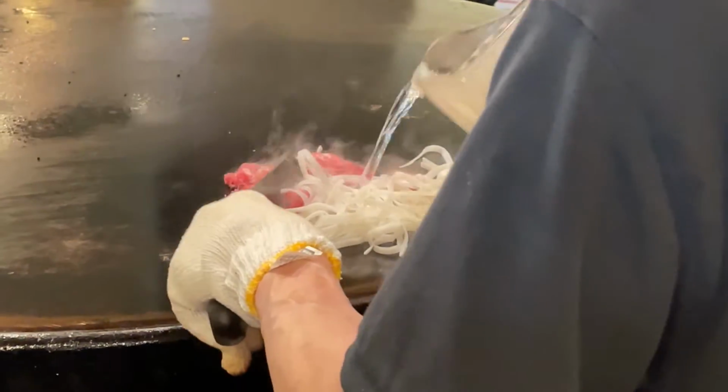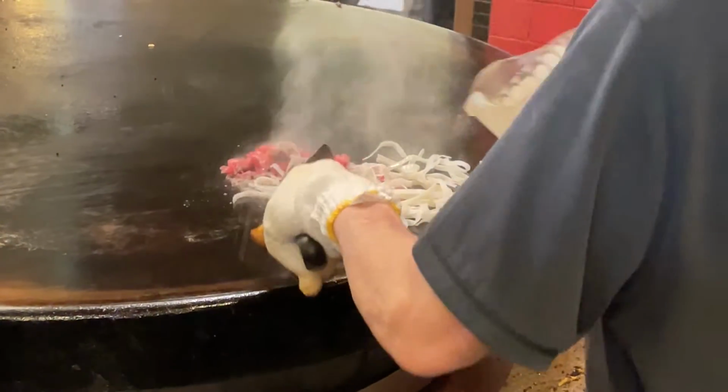Now, I'm just eating meat and noodles because of my carnivore diet.